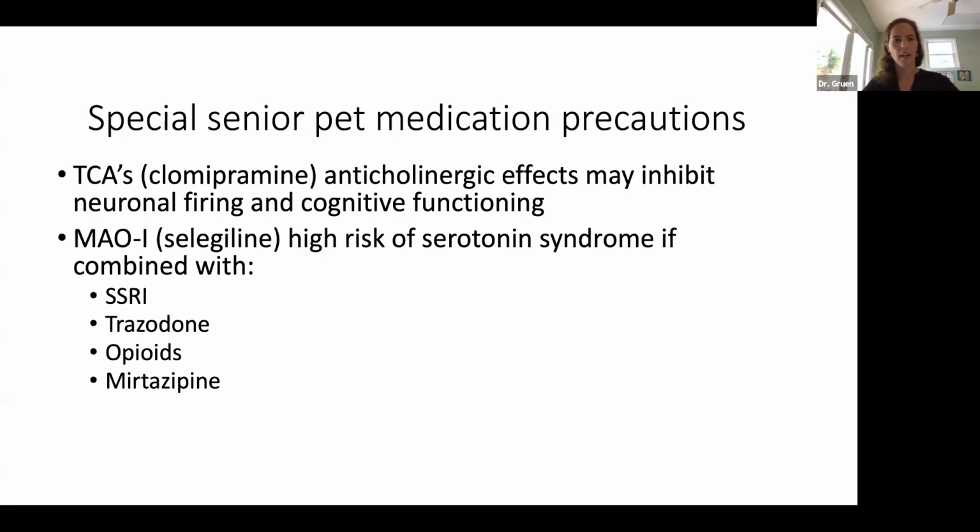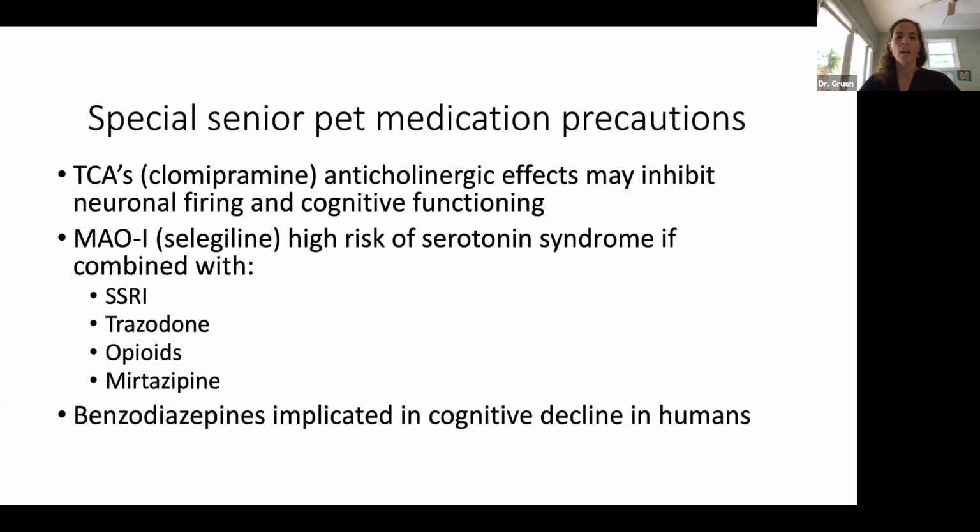if we're using Anipryl. And then benzodiazepines, which we often avoid the use of oral benzodiazepines in cats anyway, but we do sometimes use them for addressing specific anxieties, and they are implicated in some cognitive decline in humans, although there is some conflicting research on that, but it is something to think about when using these in cats.